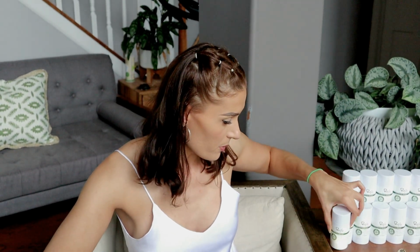100% natural ingredients. Everything is natural in this deodorant. So aluminum free, baking soda free. So if you have baking soda sensitivities, a lot of people do, there's no baking soda in here. No artificial fragrance, no silicones, no parabens, none of that. Good stuff.